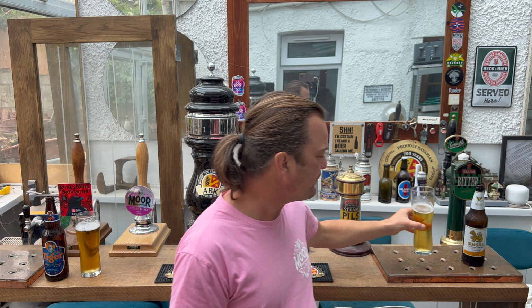Singha, much better. More malt profile, more of a malt taste. Nice kind of slightly stinging nettle, bitter finish on the beer. Much more like a German Pilsner, if you like. That for me gets a 7 out of 10. 7 out of 10 for the Singha.